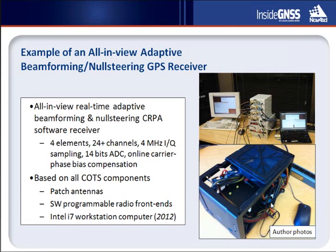First, that this research platform was built exclusively with inexpensive, commercial off-the-shelf parts, showing an existence proof of a low-cost, multi-element adaptive beamforming and null steering GPS receiver. Second, that we're at a stage now in terms of raw computing power that all of the processing can be done in software on a general-purpose CPU. It doesn't require hardware offload or special-purpose DSPs. And third, that all of the array calibration can be done online in real time by the allocation of massive numbers of receiver tracking channels.